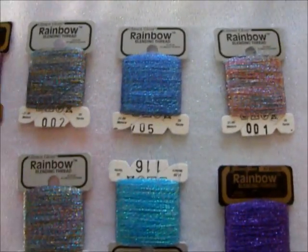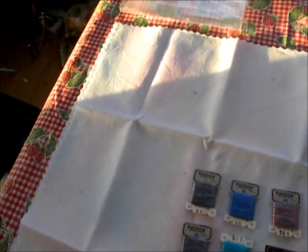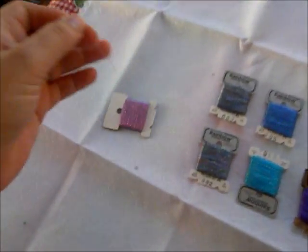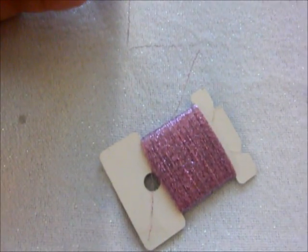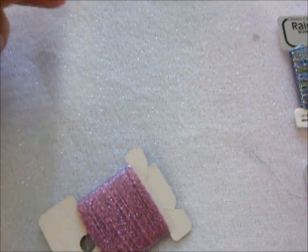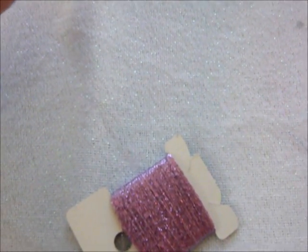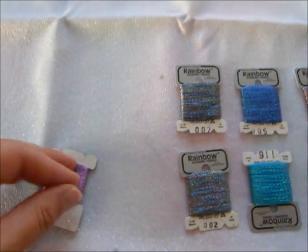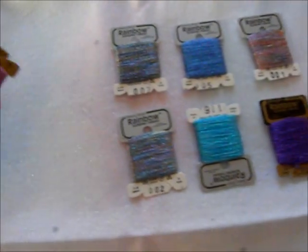I just think they are beautiful, and let me see if I can take a piece of this out. It's really very thin. I'll let you guys know what they're like to work with. I'll probably be using 2 strands when it comes to working with it. It's pretty thin, but it's very shiny. It feels, well, it's a bit rough, but it's not as rough as Krennic. But anyway, I will give you guys a review when I finally stitch with these.